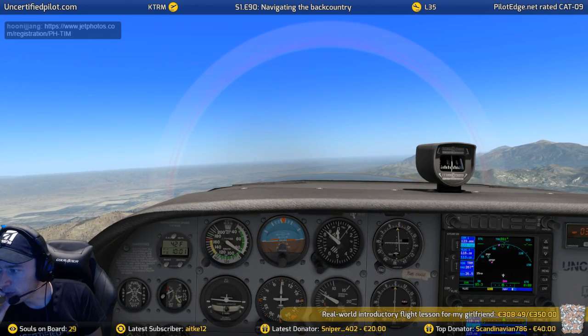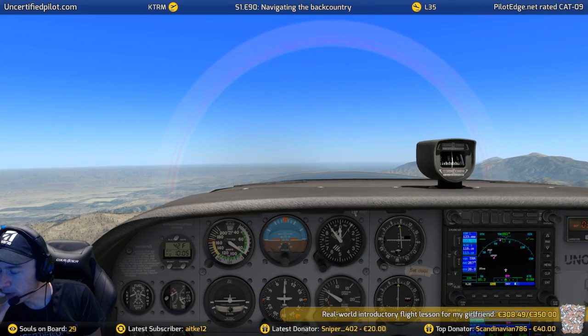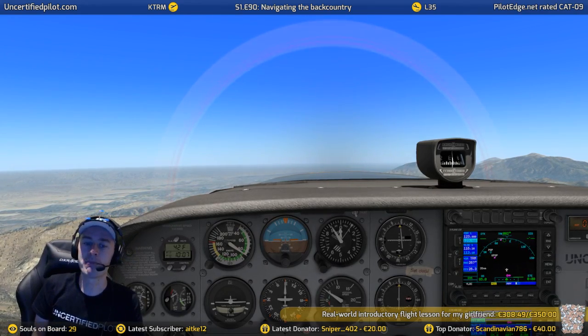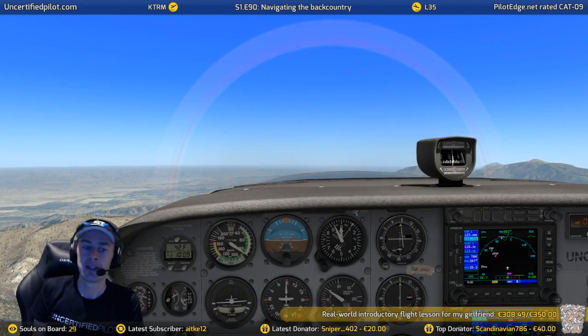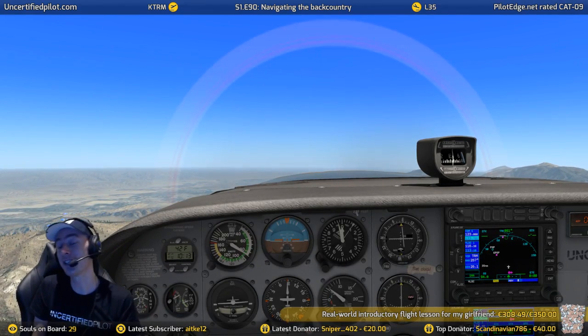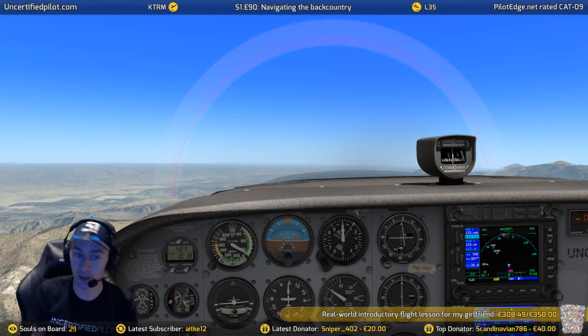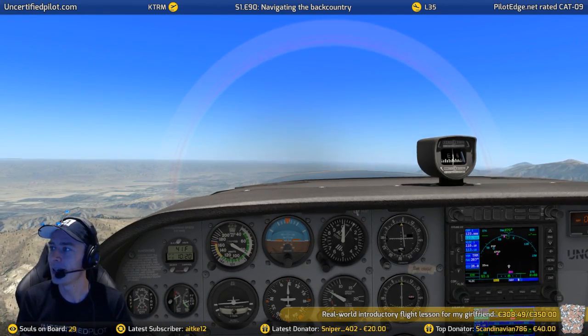Sniper, have you considered doing a route around the airports that make up the CAT ratings in a single flight with stops for fuel? Yeah, nice. I've been thinking about such a marathon kind of flight, Sniper. And there are many to think of. We could fly to all the non-towered airports in the PilotEdge coverage area. All the towers, all the Charlies, all the Bravos. Well, those are not many.